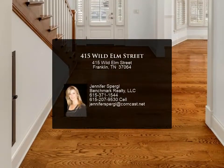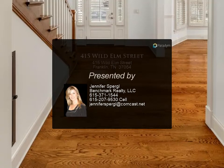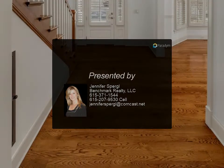Too many details and updates to list. Unparalleled amenities in Westhaven include golf course, tennis court.